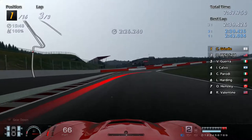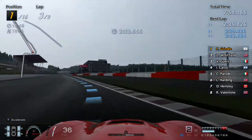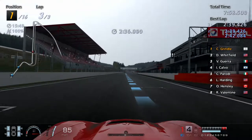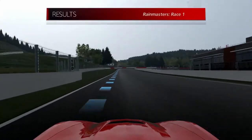Right, here we go, into second gear. Round the corner. Very nice. Round this corner. Perfect. And there we go, across the line. 2 minutes 38 for a final time.